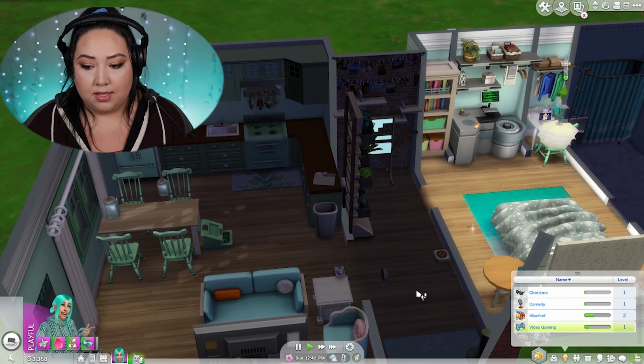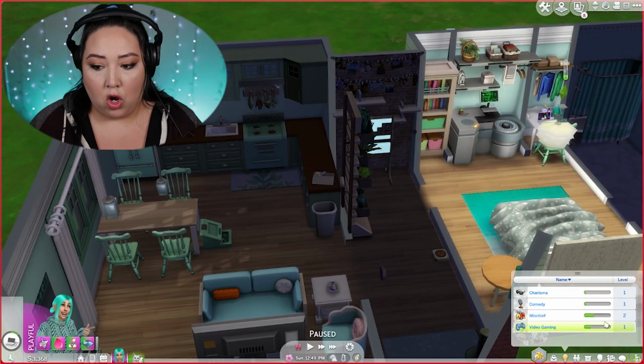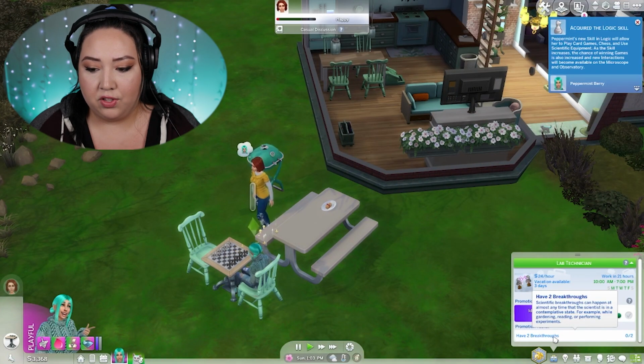Now that we got our girl settled and we got her house settled, let's go ahead and figure out what we gotta do. Okay, so Generation Mint needs to master scientist career and complete Chief of Mischief aspiration, master mischief and logic skills, and complete elements collection. Okay, so last time we got her a job as a scientist, she goes to work tomorrow. So I think what we'll do is we will work on her mischief and logic skills. She's already level 2 of mischief, so I think we might work on some logic skills. Oh, I also need to have 2 breakthroughs.